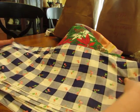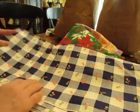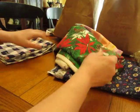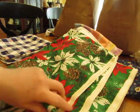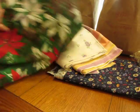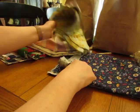But I like this vintage gingham, large gingham with tulips printed on it. It's quite a good size piece. This Christmas piece, poinsettias and pine cones. I'll be listing some of that. I didn't take everything that she had. I just picked out the ones I really liked.